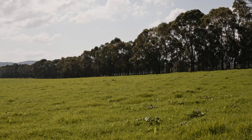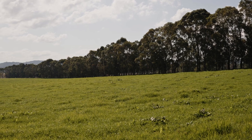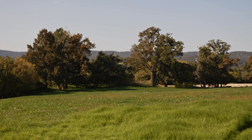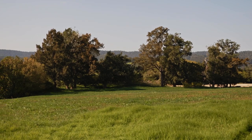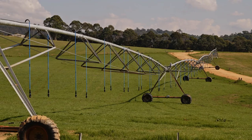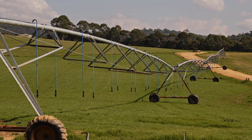And we grow a range of different pastures and crops underneath that irrigation. We do maize, corn, a little bit of lucerne. Right now we're seeding all our ryegrass and oats and clover and chicory into our grazing paddocks. And yeah, we'll use that irrigation year round if we need it.